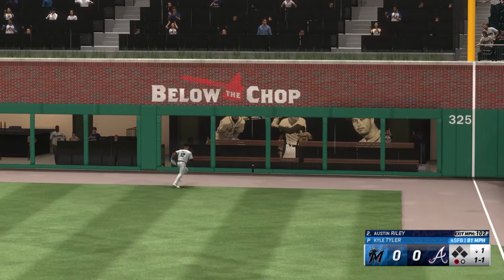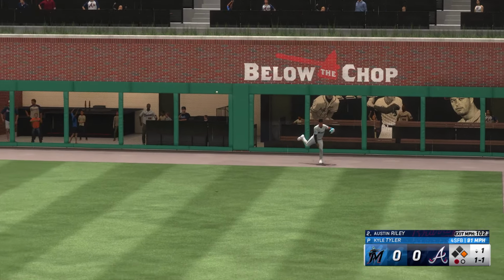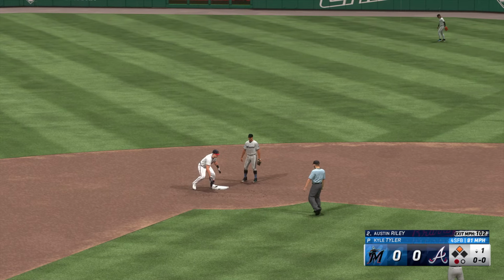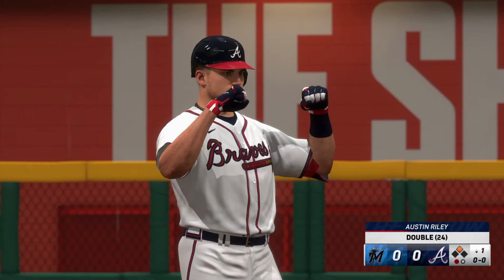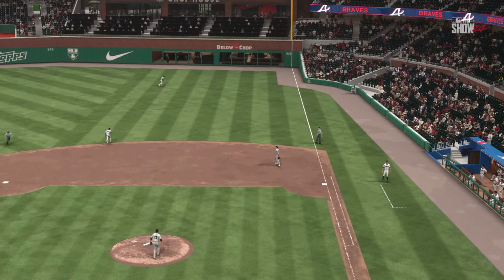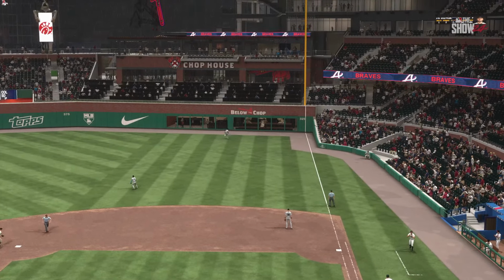Could be extra bases. Around first, digging for two. The throw in. In there safely. I'm sure he feels really good about that one. When you connect and it jumps off your bat like that, you're thinking double at the very least. Put a great swing on it, and man, he wasn't fooled at all.